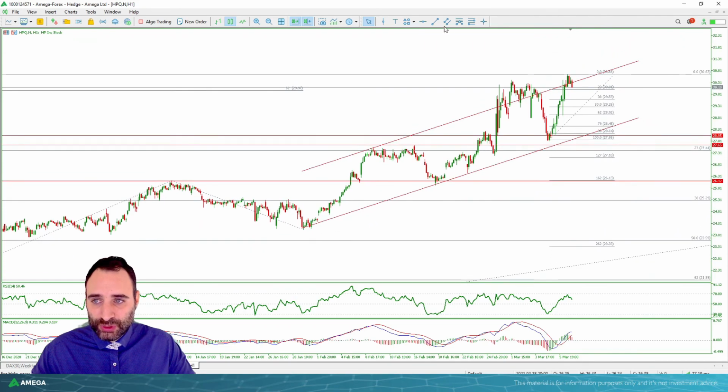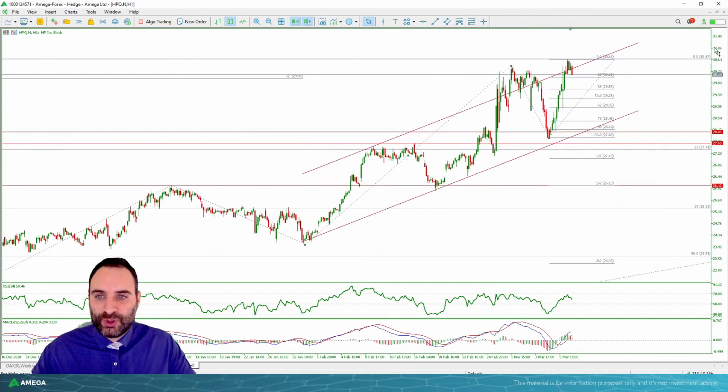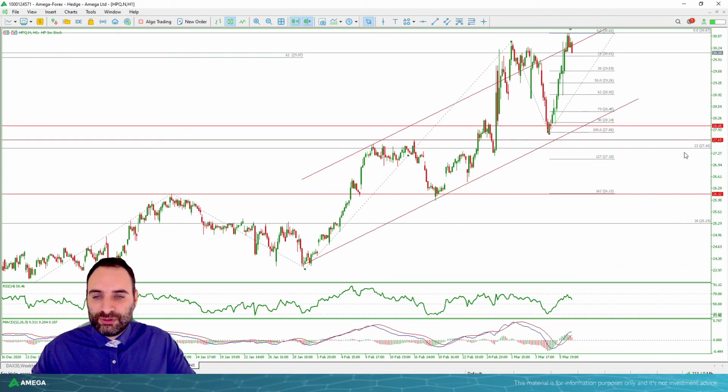Now, what else we can do to identify a bit more of a short-term signal is go and place our Fibo over here. And we are going to look at 31.80 as well. So 30, 31.80, 33.63.